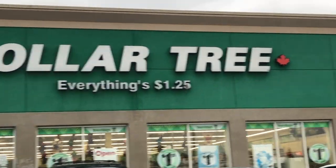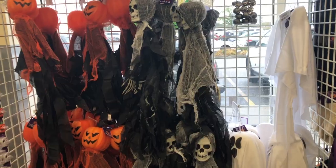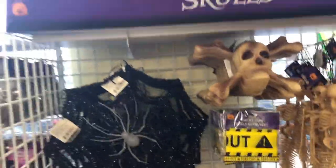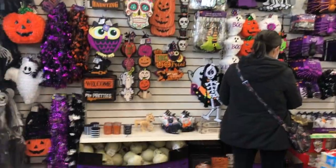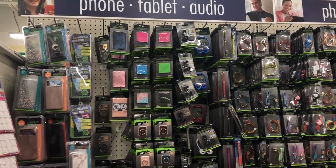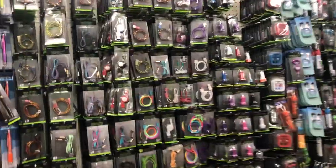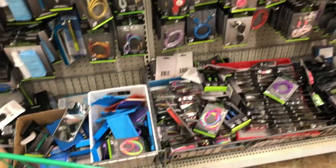Everything is $1.25 or less. So let's see. I know that I said I'm just going in for school supplies, but I can't help but notice that they have a lot of selection for Halloween decorations. I'm thinking to add more decorations to my Halloween this time. And I also need some phone covers and stuff like that. When you're in the dollar store, you go around and just forget where you're going.